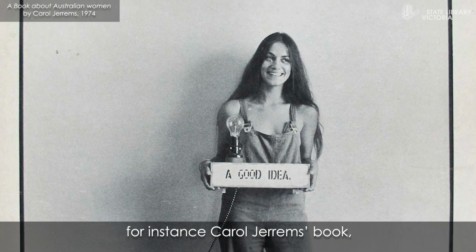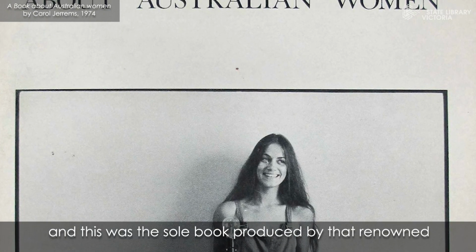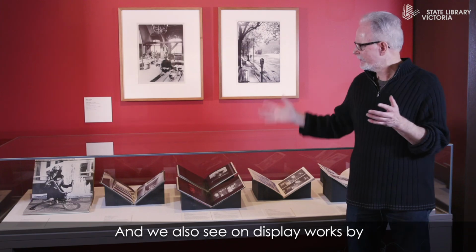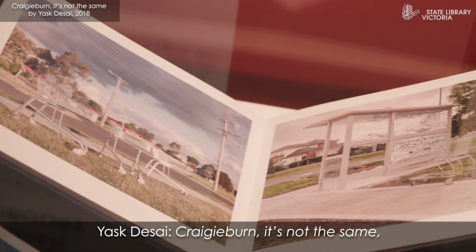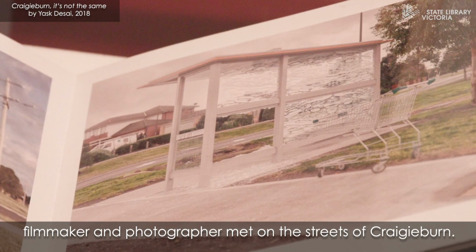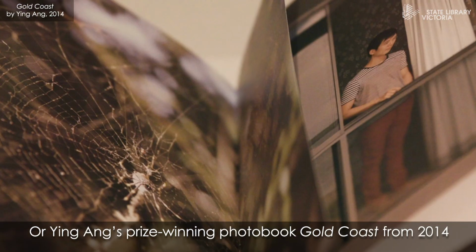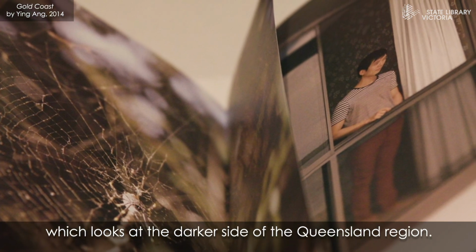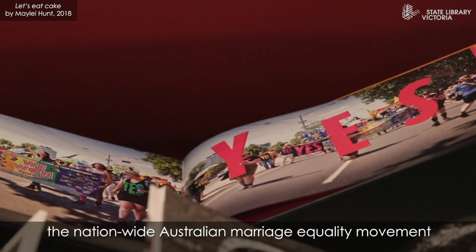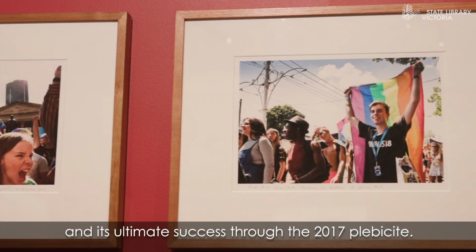For instance, Carol Jerrems's book, A Book About Australian Women, published in 1974. And this was the sole book produced by that renowned photographer prior to her early death at age 30. And we also see on display works by Yasmin Desai's Craigieburn, It's Not the Same, a series of portraits of people the Australian Indian filmmaker and photographer met on the streets of Craigieburn, or Ying Ang's prize-winning photo book Gold Coast from 2014, which looks at the darker side of the Queensland region, or May Lee Hunt's Let's Eat Cake, which documents the nationwide Australian marriage equality movement and its ultimate success through the 2017 plebiscite.